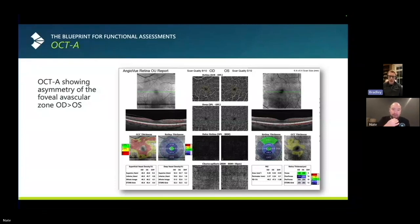We did OCTA as well, just to look at the angle based on the high ocular pressure. I think that's the next slide. Well, and Dr. Grant, I would just say here, this is how your tests feed each other. When I know this is a glaucoma case, and I see this OCTA showing asymmetry of the FAZ, that is a reason to run a DR protocol right then and there.